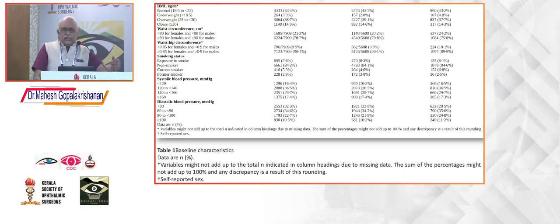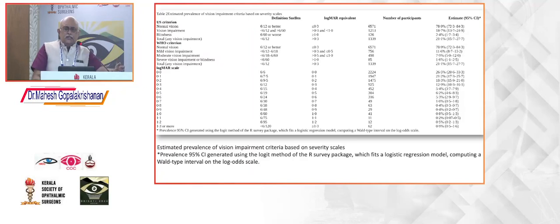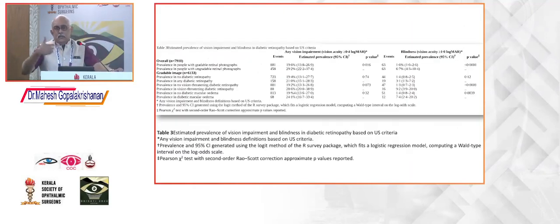And these are some data. It's a very complicated study. In fact, to understand the whole thing, you have to read it at least 10 times repeatedly. So I will go through some of the salient features.